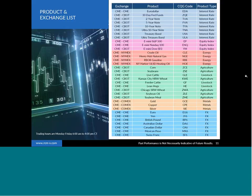So now what we'd like to do is go through some of the exchanges, some of the products that are on the CME now, and then let Jim go into some live examples. So currently we're up and running with the list you see on the screen in terms of product coverage, and these are essentially liquid CME products on the whole variety of Globex exchanges, and we support both the outrights and the calendar spreads.